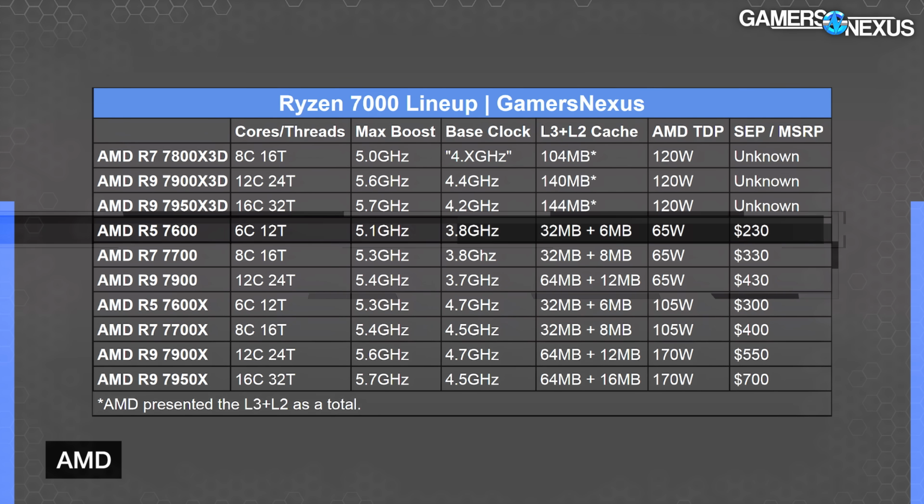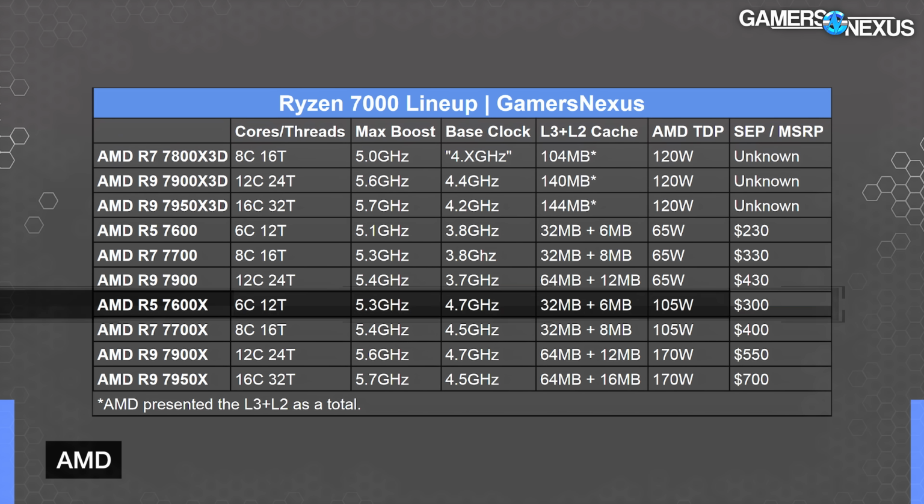First, the R5 7600 is a 6-core CPU. It has a listed boost of 5.1 gigahertz and they say it's $230. That's $70 less than the official pricing of the 7600X. However, keep in mind that the street pricing recently, meaning the price you could actually get it for from a retailer up until like a couple days ago, was $240 in some places. So coming down to $230 when it was just $240, $250 doesn't really feel like there's that much change because the official price is irrelevant if it's sold for cheaper than that.